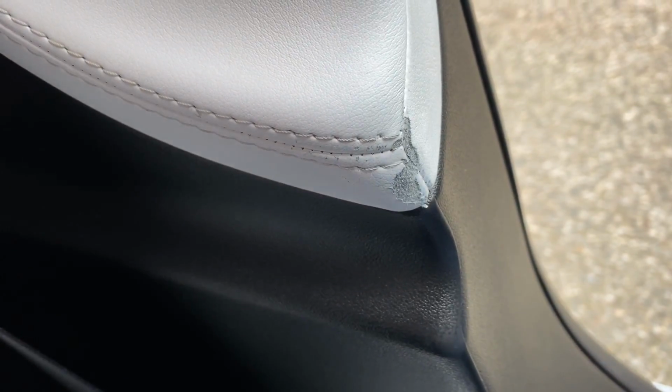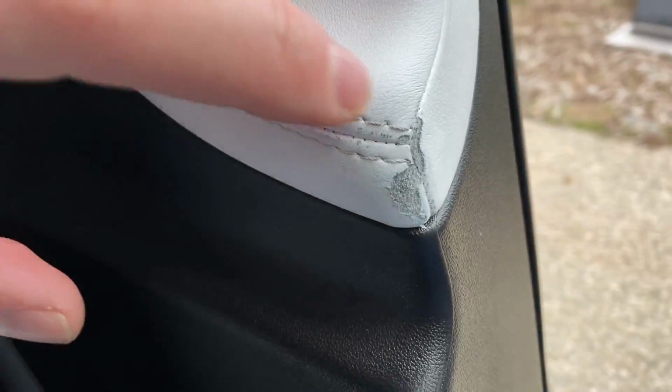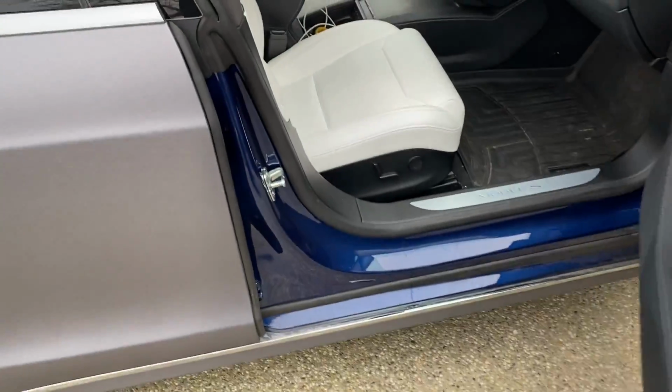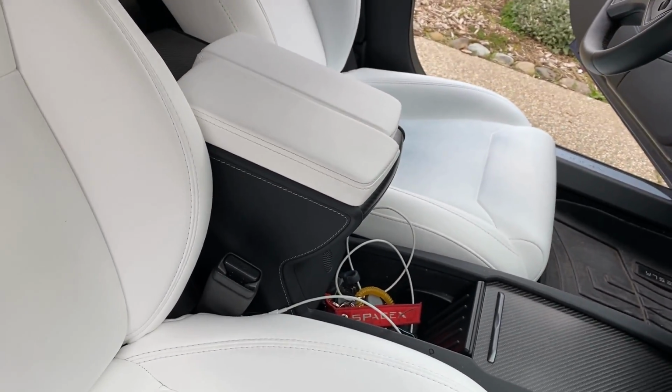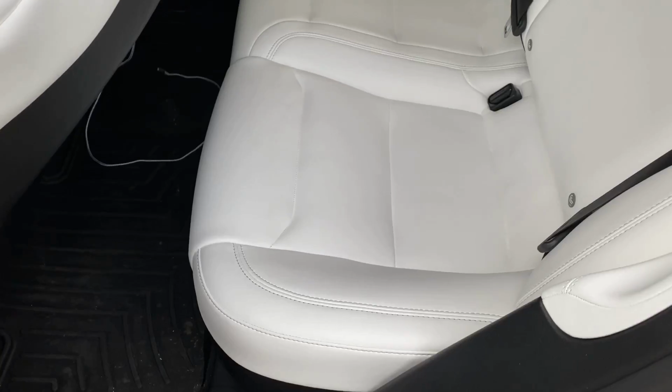Real quick first though, I just noticed that due to the way I get in and out of my car, I've been scuffing up some of the leather near the edge by the door. All right, the front passenger seat, there's still a little bit of stain here on the edges, but overall the seat is far whiter than my driver's seat over there. And then the back seat, it's not as well lit back here, but these look almost perfectly brand new.